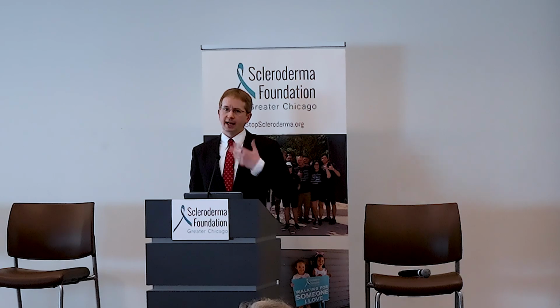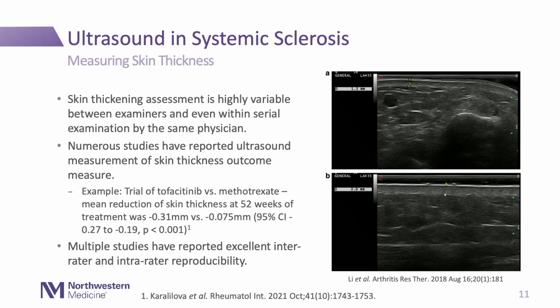So let's pivot a little bit. Let's talk about skin thickening, right? Because, of course, we think of skin thickening as the cardinal feature of scleroderma. And one challenge with using it as a primary outcome in a trial, or a main proxy for how bad your scleroderma is or how much it's progressing, is that the actual clinical assessment, the Rodnan skin score, where we pinch your skin, is really variable between different examiners. It's variable even from the same examiner from day to day, or even if you pinch the same area a few times, the exam can change a little bit.